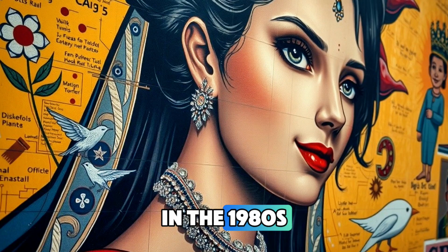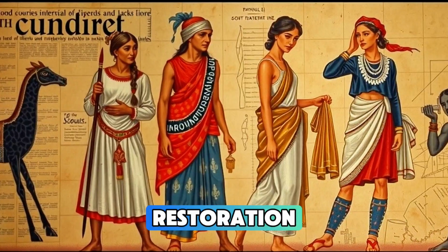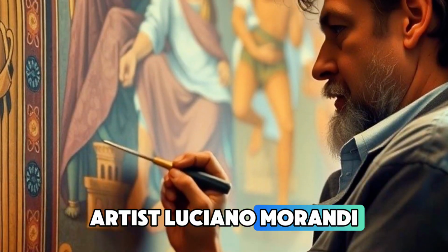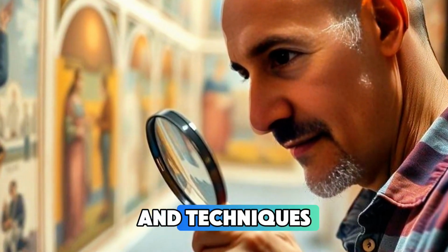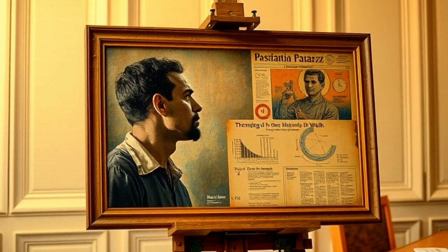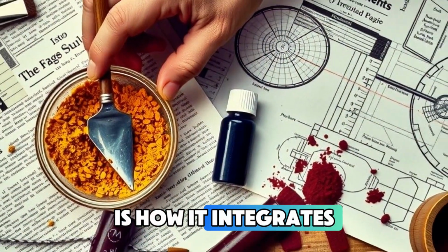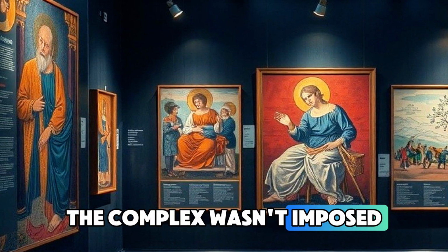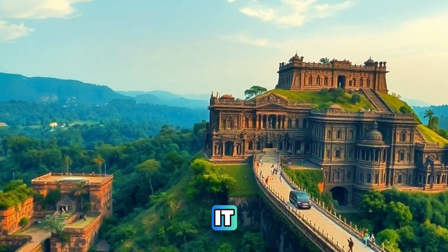In the 1980s, these irreplaceable cultural treasures required careful restoration, led by Italian mural artist Luciano Maranzi, who meticulously studied the original materials and techniques to preserve these fading masterpieces for future generations. What makes Sigiriya truly exceptional is how it integrates natural landscape with human design. The complex wasn't imposed upon the environment, but rather designed to work in harmony with it.